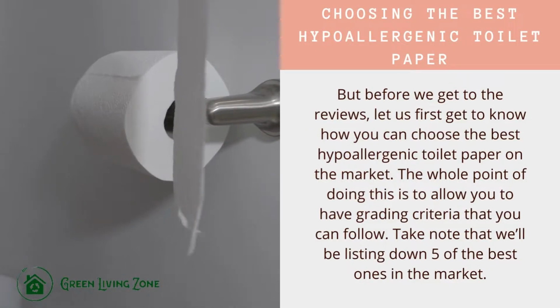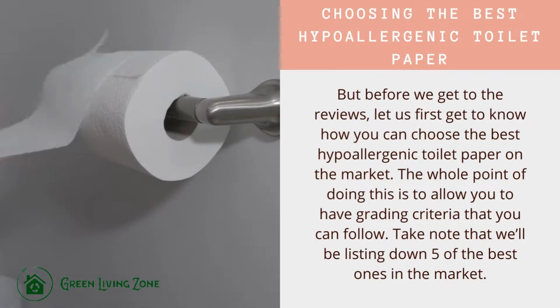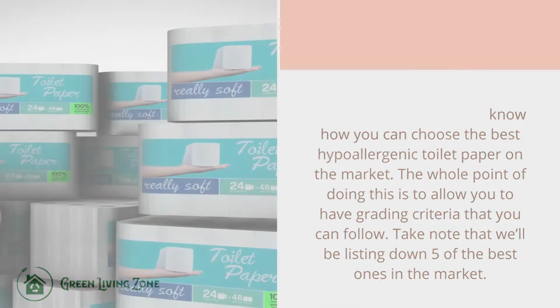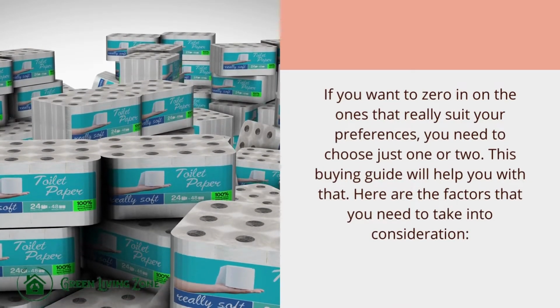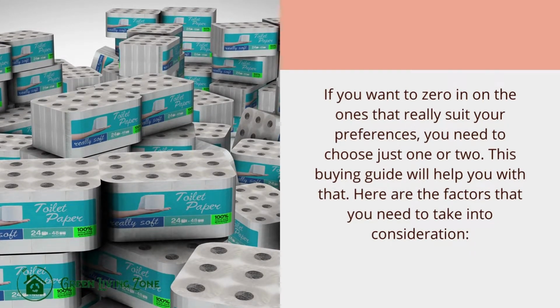The whole point of doing this is to allow you to have grading criteria that you can follow. Take note that we'll be listing down 5 of the best ones in the market. If you want to zero in on the ones that really suit your preferences, you need to choose just 1 or 2. This buying guide will help you with that. Here are the factors that you need to take into consideration.